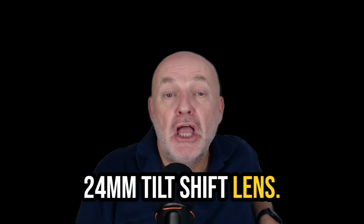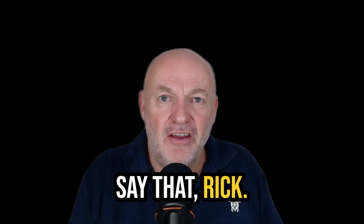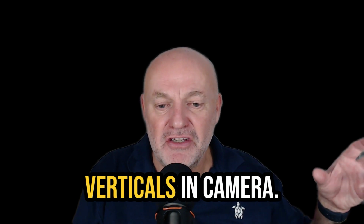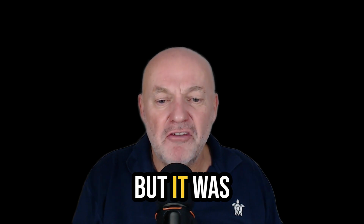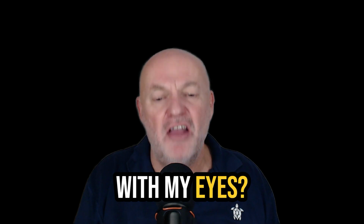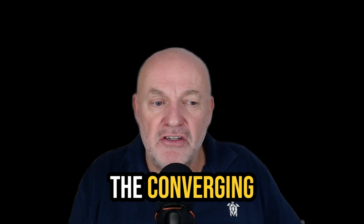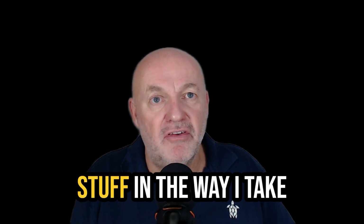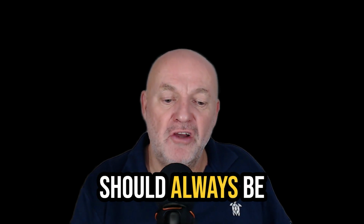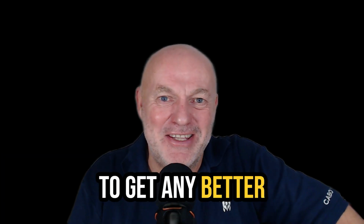24mm tilt shift lens. To be a real architectural photographer, you must use a tilt shift lens, right? Careful how you say that, Rick. Wrong. Not for me. I didn't like it. A tilt shift lens. They're amazing things. You can correct verticals in camera. Yes, of course you should be doing that. But it was manual focus. I'm 57 years old. What chance have I got of focusing on a building manually with my eyes? Pretty much zero. That's what. So it didn't work for me. I can get round the converging verticals because I know what I'm doing. I can get round all that stuff in the way I take photos and what I do to them afterwards. Of course, getting things right in camera should always be encouraged. So me and a manual focus lens, it's not happening. They're not going to get any better either, are they? No, they're not.